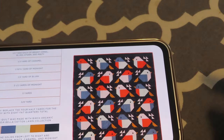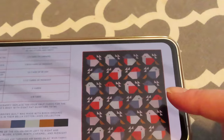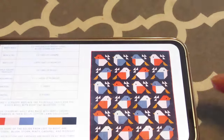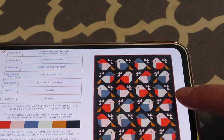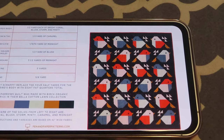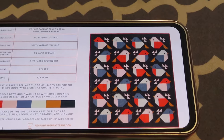So I think just to not confuse anything, what would make sense to me would be to just gather those sets of three colors for each of the bodies, and then they're all going to have the same color tail, feather, and beak, so that part you don't have to worry about. But that would be how I'd organize the fabric if I were doing it this way.